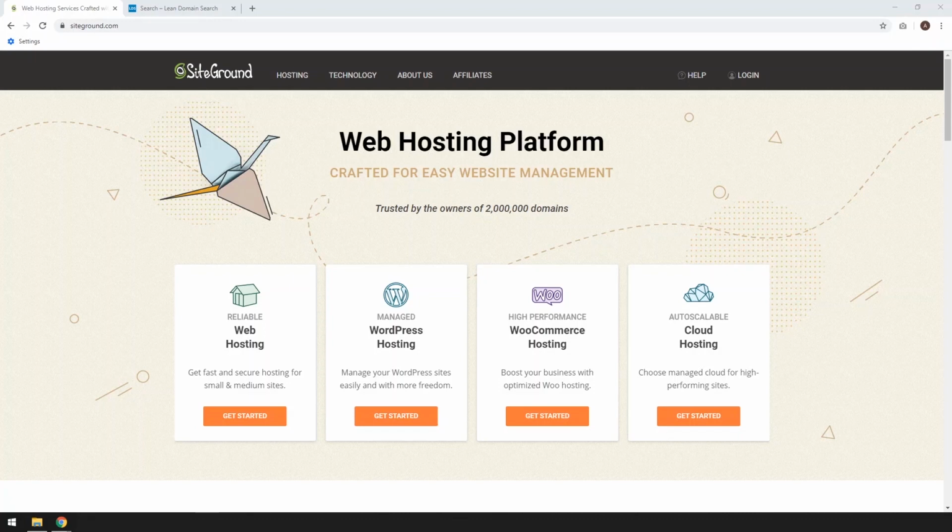Okay, so now we're going to head over to SiteGround. I'm going to walk you through the entire sign up and setup process. So let's get started. Okay, let's head over to SiteGround.com, and you'll see that SiteGround has web hosting, WordPress hosting, WooCommerce. They're all actually the same, so just click Get Started.